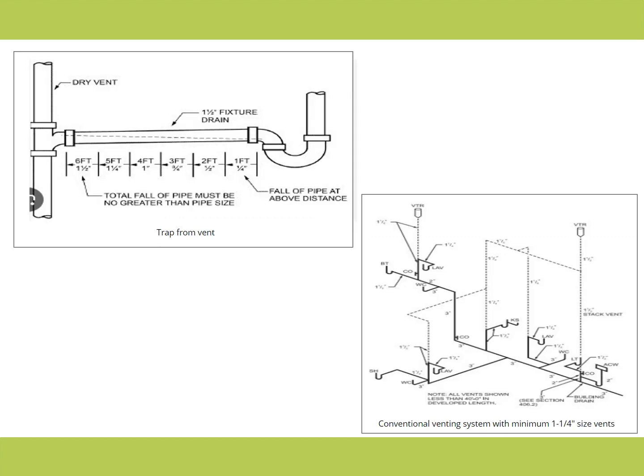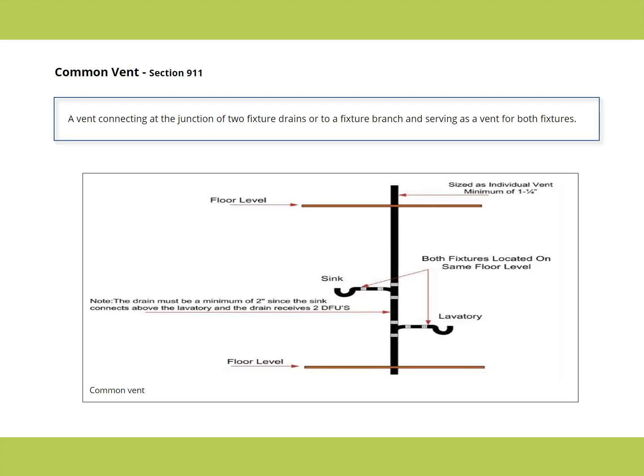On this slide, samples of a trap from vent and a conventional venting system with a minimum of 1 1/4 inch vent are provided. In accordance with section 911, a common vent is a vent connecting at the junction of two fixture drains, or to a fixture branch, and serving as a vent for both fixtures. Below is an example of a common vent.